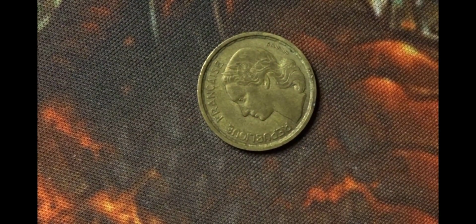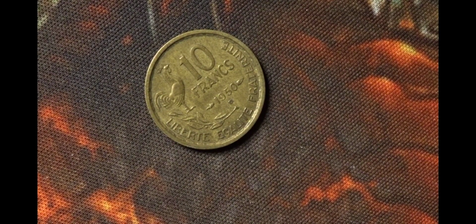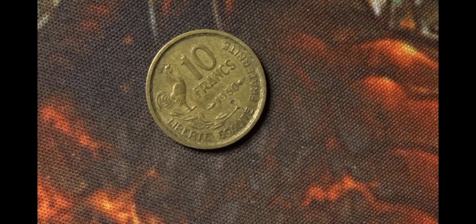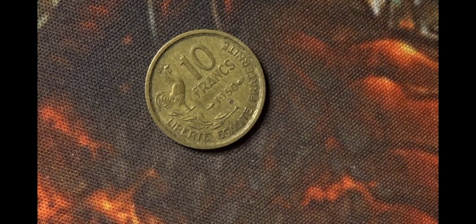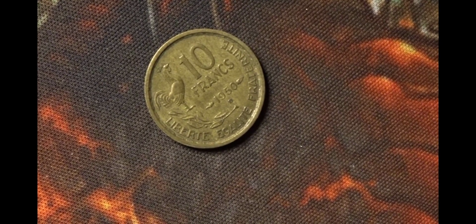This coin is a 10 franc coin from 1950, and it shows Marianne. It's a French coin. It has the cockerel and the value of 10 francs on the reverse. There are 2 mintages for this particular year. One is for an unknown mint, and the mintage for that is 13,534,000. There is also one with a B mint mark, and that has a mintage of 4,807,500. I can't see a mint mark on this coin, so I'm treating it as if it is the higher mintage.